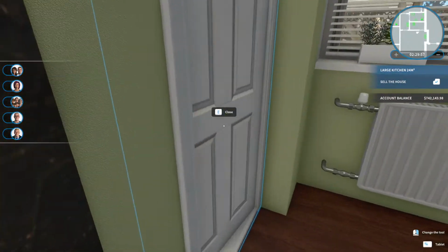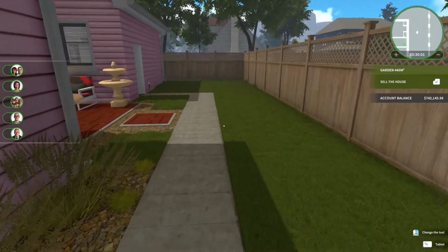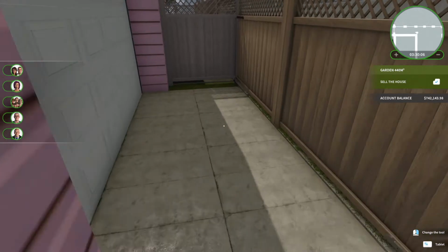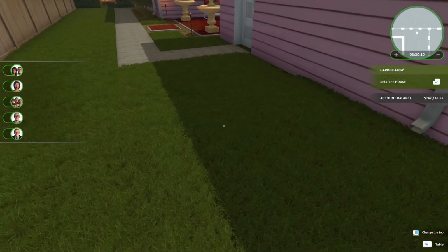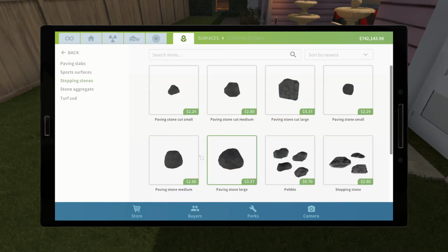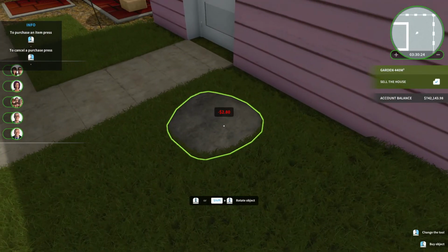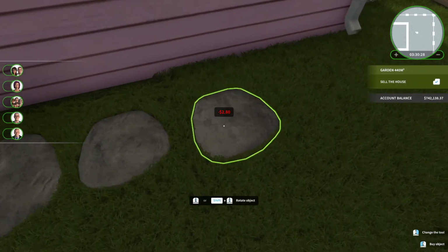So let's head out to the back. And I think we want to work on this area over here. So I think what we should do is create another path with the paving stones. The stepping stones, medium. And we're going to create a path this way.